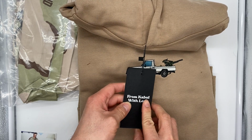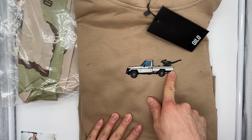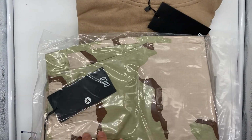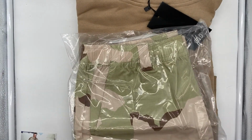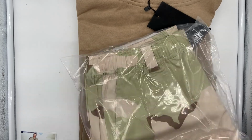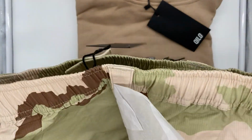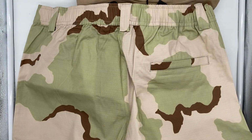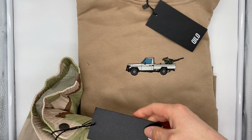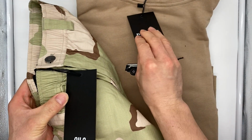Oh, maybe this is an older tag because this is the Baghdad one. But you can see in the back there's an AA gun. You got a white Hilux. And then here you have, I guess you could call them, your DCUs. But these are just shorts. Yep, here's your paper. And this tag doesn't have anything on the back, but this one does.